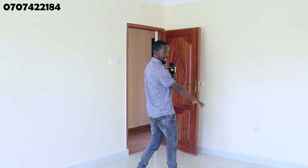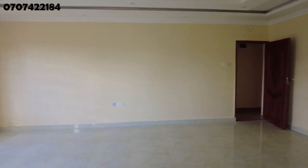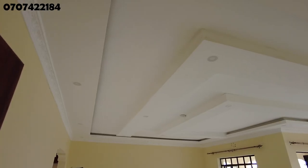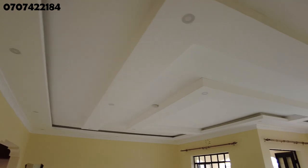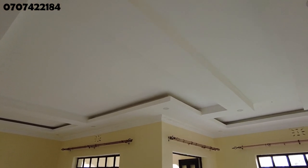So I'm inside the lounge, and this is a spacious lounge. A seven-seater will fit here comfortably. I can see a TV socket on that side and another one on this side. So ideally, should you want to place your TV on this side or on that side, it's totally up to you. Overhead, a gypsum ceiling with some neon lights integrated to light up your crib in the evening.